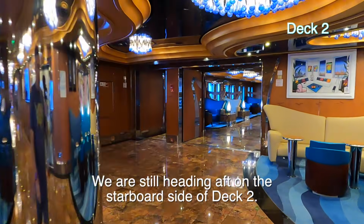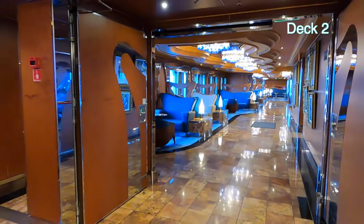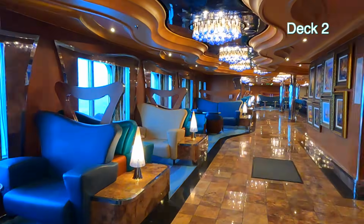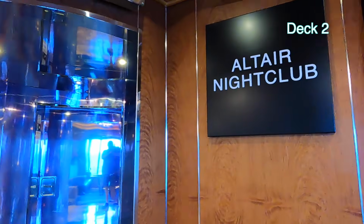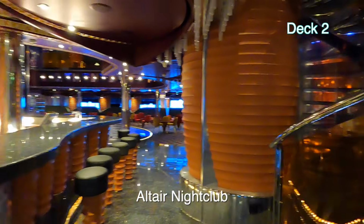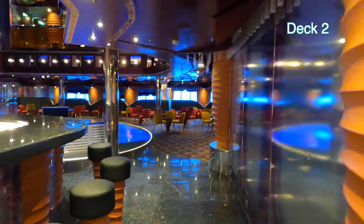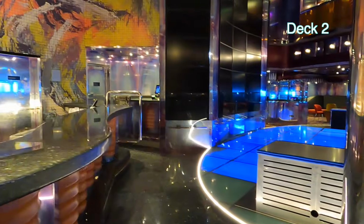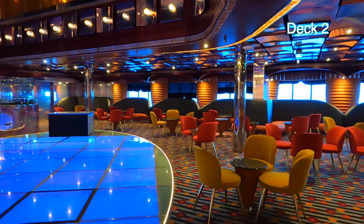Still heading aft on the starboard side. More seating, more art. Restrooms. Altair Nightclub. So this is the Altair Nightclub, and it has a stairway up to deck 3. And it's a pretty cool little spot. I have to admit, I've only been in here when there was nobody else here.